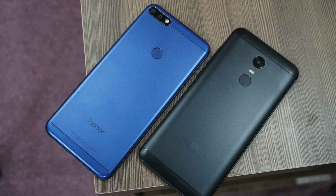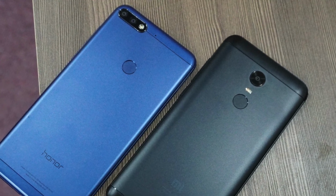So with the cameras, if you compare this with the Redmi Note 5, that has only a single lens 12 megapixel camera, and that does not offer any portrait mode because there's no secondary camera, and even if there was a portrait mode, that would have taken advantage of the software to help with the blurring of the background.